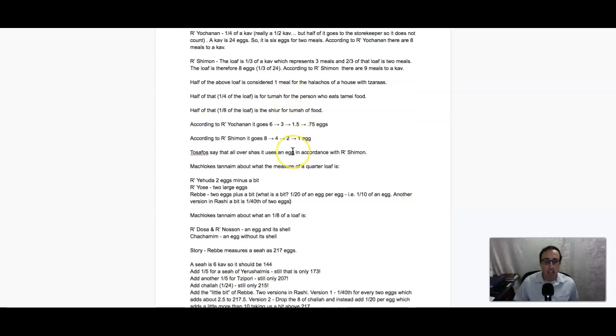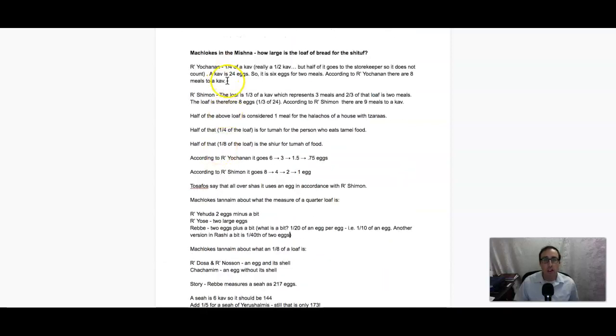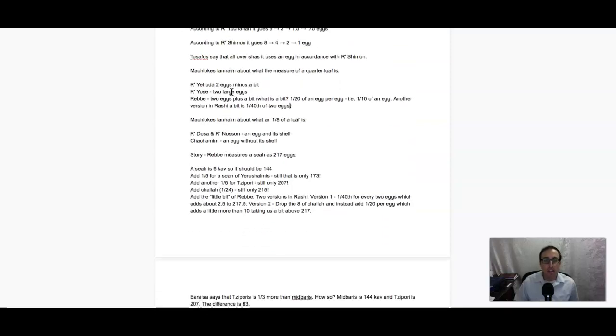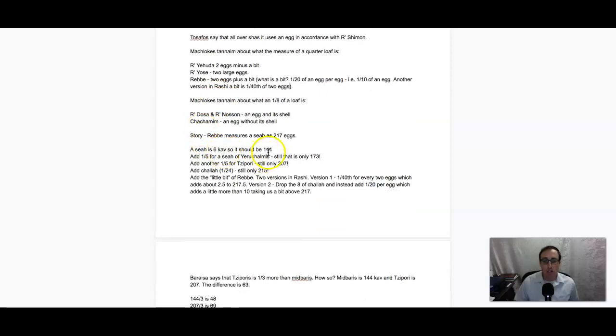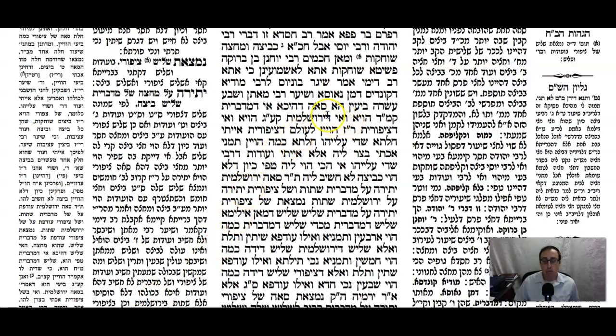Take a look here at the document and we'll see what's going on over here. So the story is that Rebbe measures a sa'ah as 217 eggs. Now, a sa'ah is actually 6 kav, and as we said before, a kav is 24 eggs. 6 times 24 should really be 144. So Rebbe's count here of 217 is contradictory to 144, and that is what the Gemara will deal with now for the next few lines, actually, trying to reconcile Rebbe's number of 217.